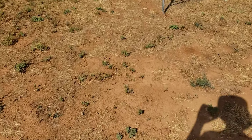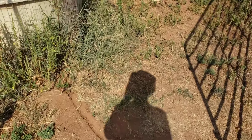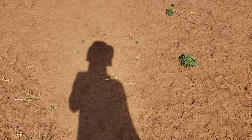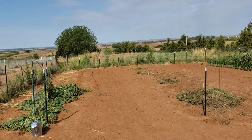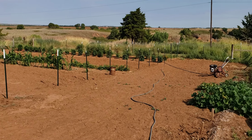Hey everyone, welcome back. I'm gonna do a tour of our 2022 garden because, well, I wanted to, and it's just been hot and I've been busy, but I've got a little bit of time today and it's not too bad this morning so far. So yeah, 2022 garden. It looks a little barren at the moment.